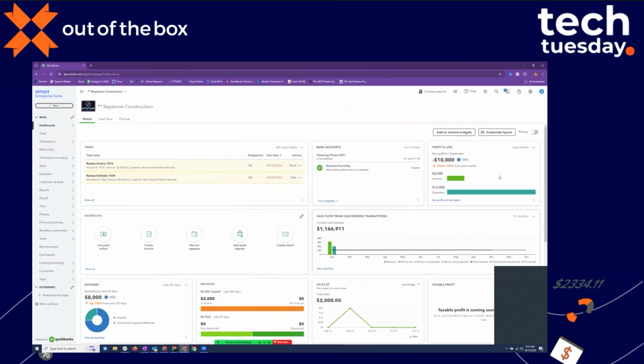So as you can see, Intuit Enterprise Suite is powered by QuickBooks. You will notice Intuit Enterprise Suite in the upper left-hand corner rather than QuickBooks. When we talk about multiple entities, we're referring to the opportunity for a business to be able to see all of their separate entities in one place. If we click on this little drop-down switcher at the top, there are currently 2 entities associated with this particular company. You can have up to 50 in this drop-down.